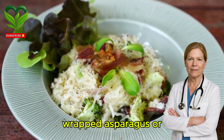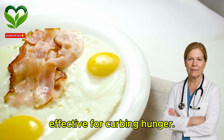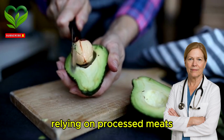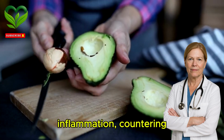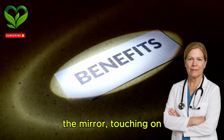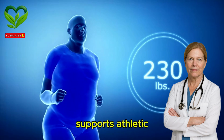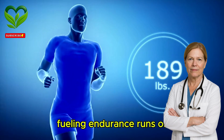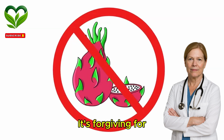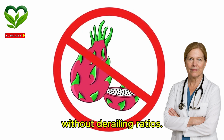Think bacon-wrapped asparagus or cauliflower mash swimming in cheese, indulgent yet effective for curbing hunger. But the fat focus can backfire if quality slips, or relying on processed meats over avocados might spike inflammation, countering the diet's aims. Benefits extend beyond the mirror, touching on broader wellness. Zone's balanced approach supports athletic performance, with carbs fueling endurance runs or gym sessions, while proteins aid muscle repair. It's forgiving for vegetarians, swapping meat for beans or eggs without derailing ratios.